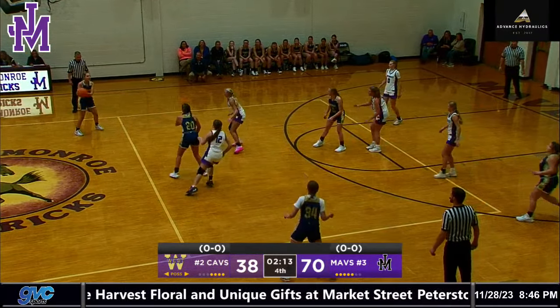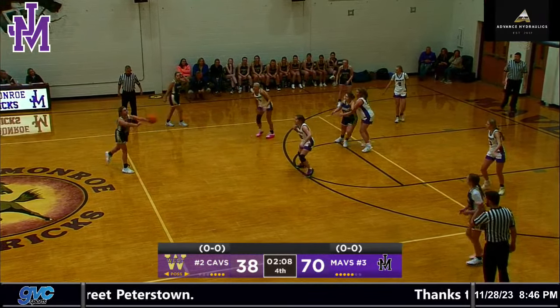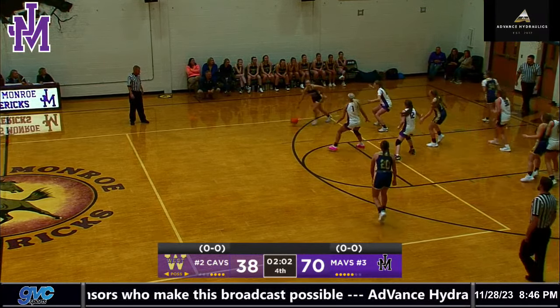And Redden with the ball, loses it for a moment, but gets it back and finds Sweet. Sweet goes back to Redden. 2 minutes to play now. Mavericks lead 70-38. Ball into the corner to Holiday. Holiday all the way across.